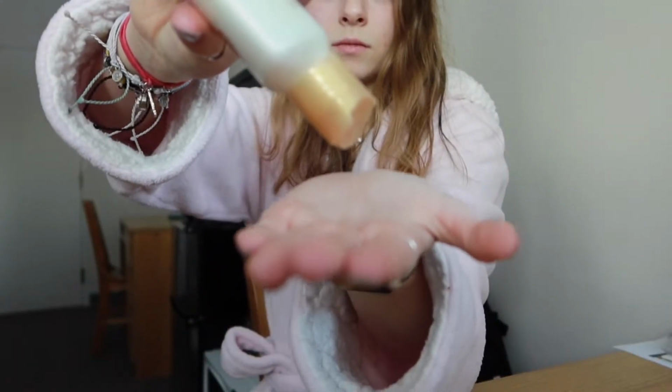Okay, update, my makeup is pretty much done. I just need to fix a couple things. But anyways, since I shaved my legs in the shower, I'm gonna use this lotion on my legs and then we're gonna get dressed. That was way too much. Okay, I'm halfway dressed and I think my hair is finally dry enough so I can start curling.